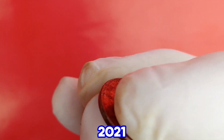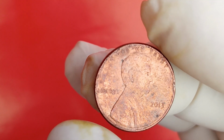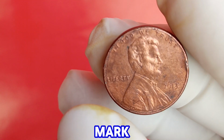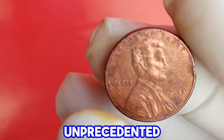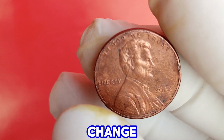In 2021, a certain 2013 penny made headlines when it sold for a record-breaking $20 million. That's right, $20 million. The penny in question was an error coin with a rare missing mint mark, something that's never been seen before. This unprecedented sale has shaken the world of numismatics, and it's causing collectors everywhere to take a second look at their change.